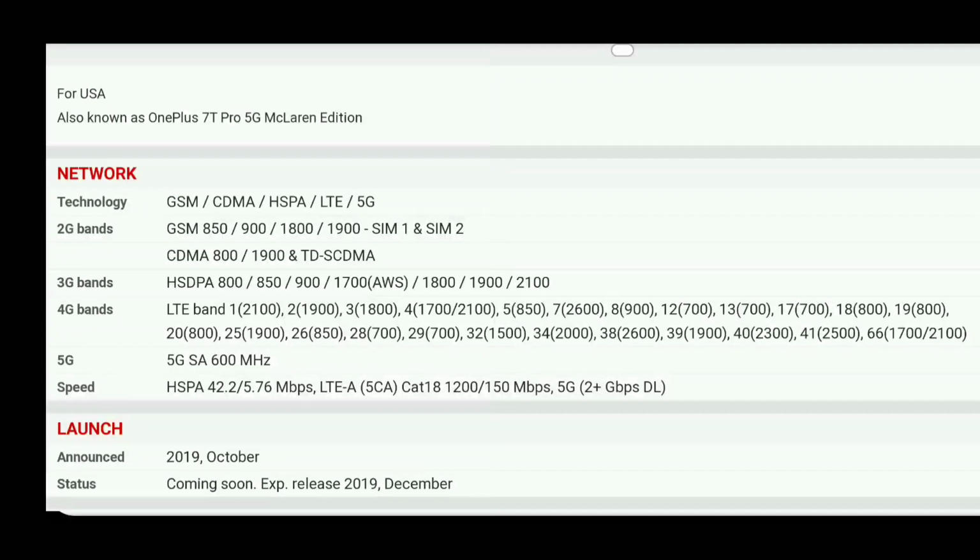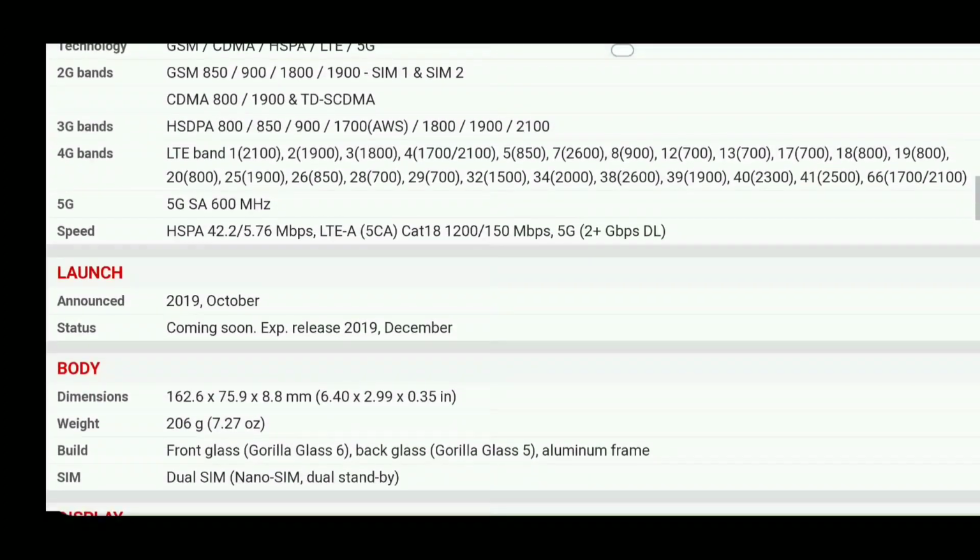And then you'll see for 5G, mentioned there, 5G standalone 600 megahertz. So that is T-Mobile's low band 5G. I don't see mention there of mid-band, which would be something like sub 6 gigahertz, relative to what AT&T plans on using in the future, what Sprint is currently doing, and what T-Mobile would be acquiring with Sprint. Announced October, we are aware of that, and then a release date tentatively set for December.